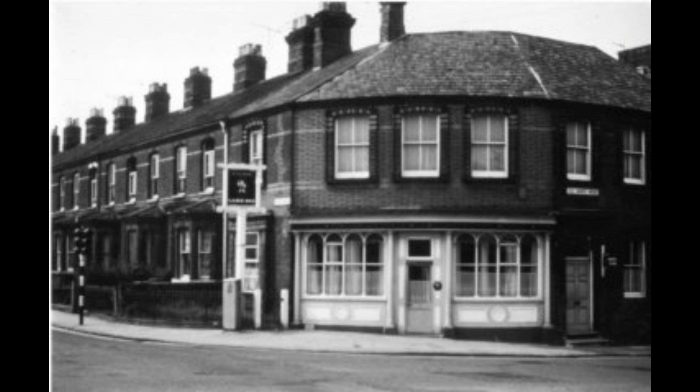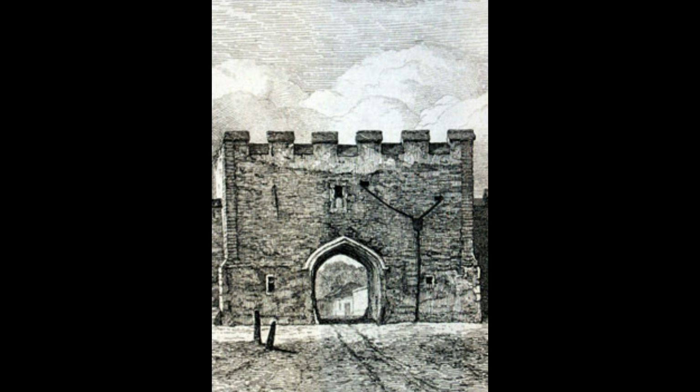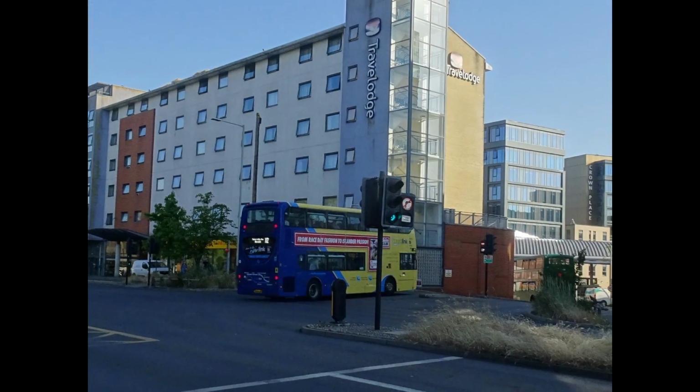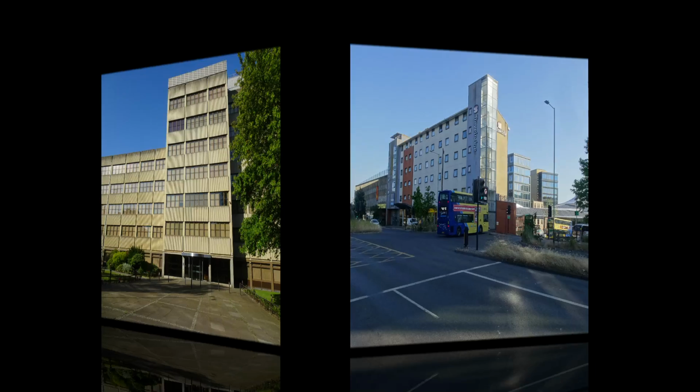It replaced a former pub called the Brazen Doors Tavern, recognising that entrance to the city at this point through Brazen Doors. Queen's Road itself was historically known as Brazen Doors Road. Norwich bus station was opened on its Queen's Road site in 1936 and is seen here in 1962. A new bus station on the same site was opened in 2005.